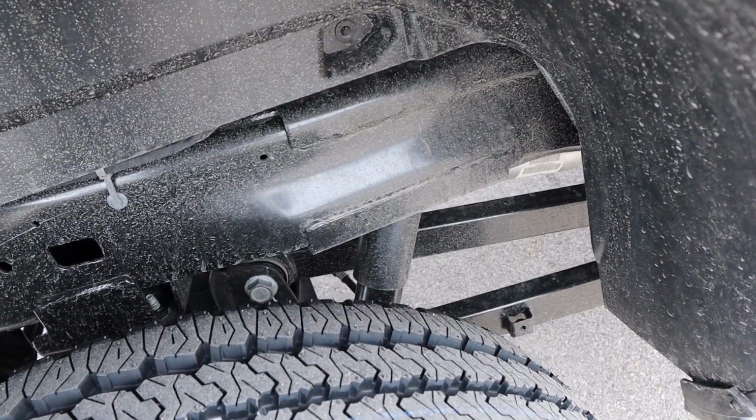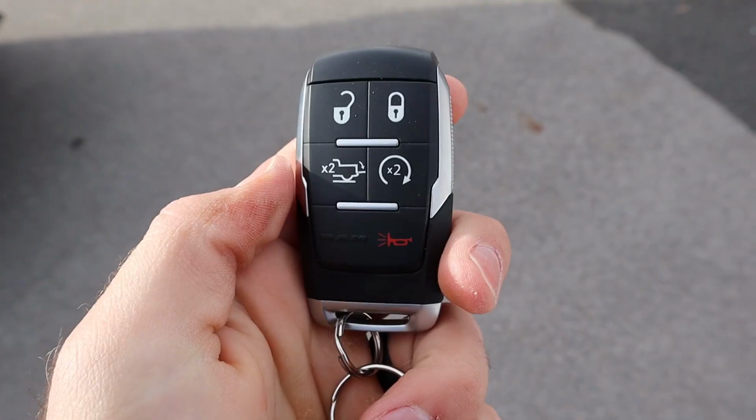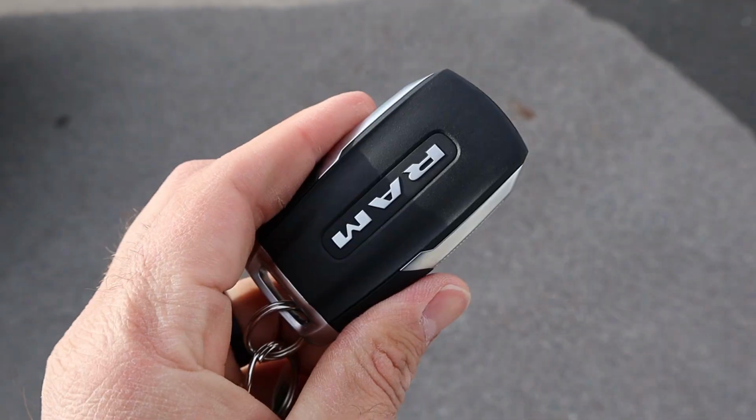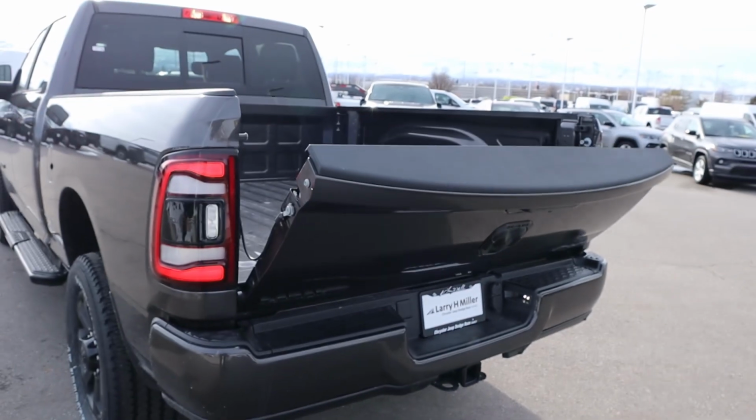Now, since this is a 2500, we do have multi-link in the back end and then a solid rear axle. There's also a solid axle up front too. So here's our key fob. You guys can see we've got our unlock function or lock function, remote start, the tailgate drop down, and the Ram logo there on the back. And we'll press that a couple times and ooh.